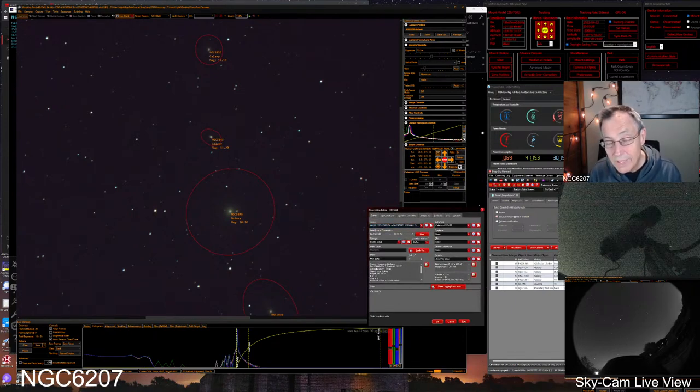We could easily split NGC 5846 from its non-interacting companion, NGC 5846A.